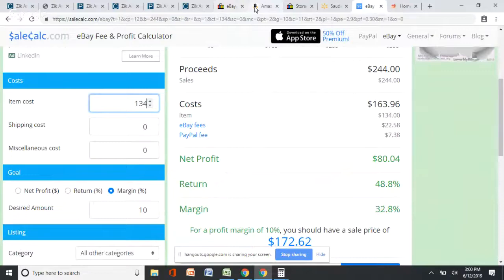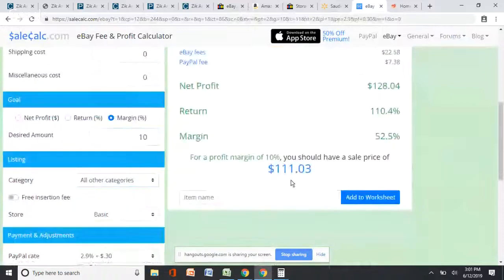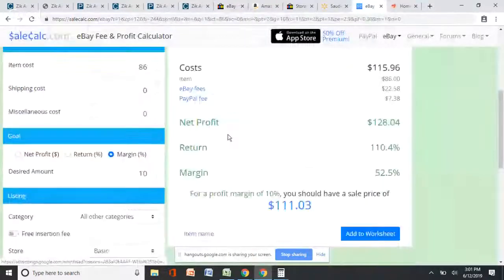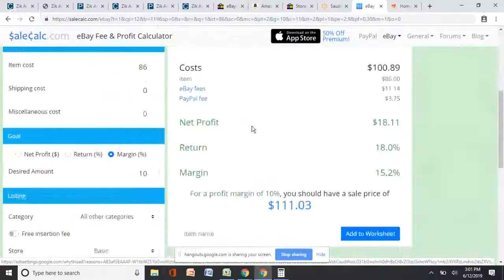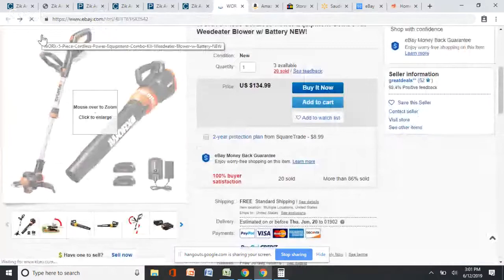134. 85, I'm sorry. Let's do 86. What's the break even? 111. Oh, that's crazy. Actually, 119. All right, let's go with 119. That's more realistic. Yeah, that's still good, though. That's nuts. All right, 15% margin. Look at that, guys. So, it's coming up at the end.